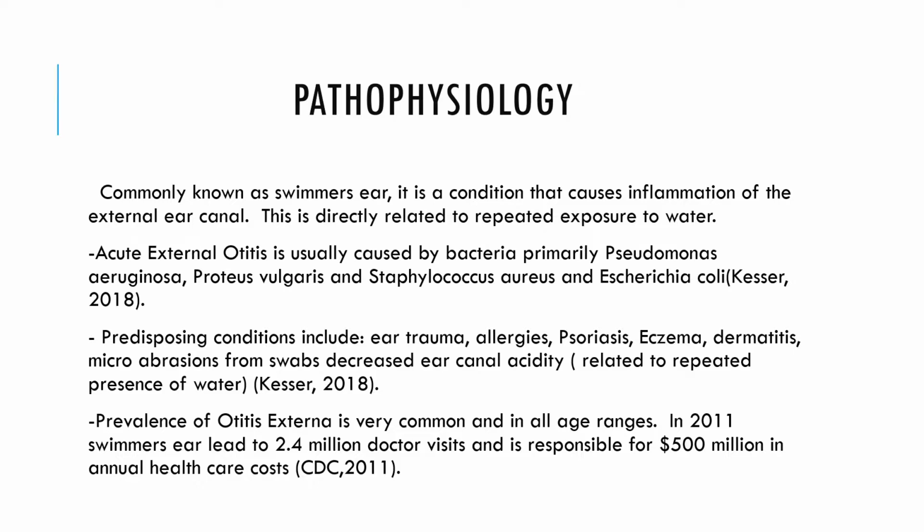There are some predisposing conditions that can put some people more at risk for developing swimmer's ear. That would be an ear trauma. Let's say that there was an issue with an earplug, or if you put your finger in and had a fingernail that scratched the inside of your ear canal and went swimming, that could present a problem. Allergies, psoriasis, eczema, dermatitis, microabrasions from swabs and Q-tips, which even though everybody loves, they're really not that good for your ears. And then just the decreased ear canal acidity, which I had mentioned a few minutes earlier. Repeated water exposure changes the pH inside the ear, causing the flora to explode and create infection.